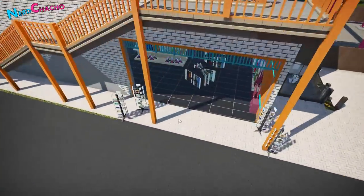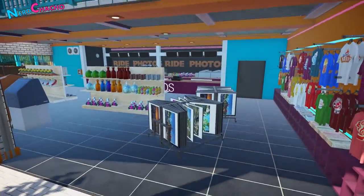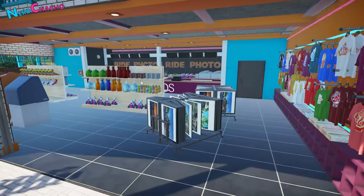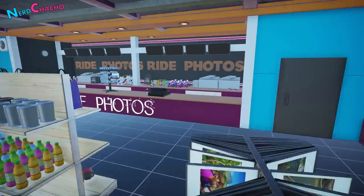And of course, I've copied the idea of having the shop and everything on the underneath of the station, because it just saves space. That's exactly how you want to have all of that. And so I've just kitted it out as a gift shop, as you would. And yep, there we go.